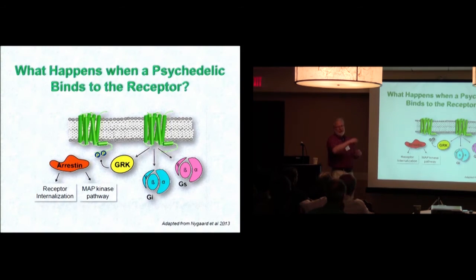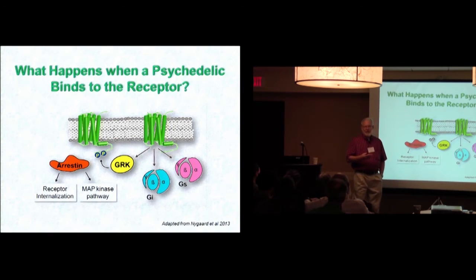So instead of thinking about a receptor being activated and producing one thing inside the cell, we now have to think about all the different things in the cell. One of the things we're looking at with LSD, for example, is which of these different signaling pathways it turns on or blocks compared with other types of drugs that maybe are less potent. So this is a lot of work, and there's no funding for this, obviously.